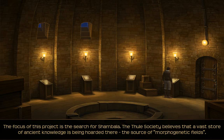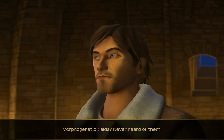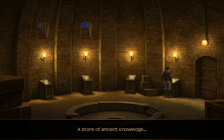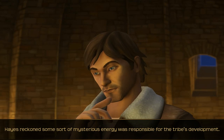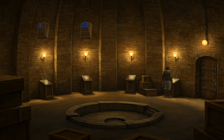The focus of this project is the search for Shambhala. The Tula Society believes that a vast store of ancient knowledge is being hoarded there. The source of morphogenetic fields. Morphogenetic fields? Never heard of them. But then it does ring true with what Professor Hayes was talking about, a store of ancient knowledge. If I remember the professor's description correctly, the hunters and herders of Shambhala suddenly developed into a flourishing and highly advanced society. Hayes reckons some sort of mysterious energy was responsible for the tribe's development. Is that what they mean by morphogenetic fields?